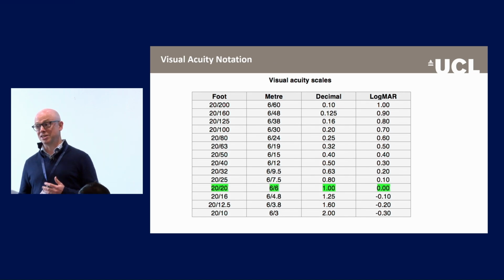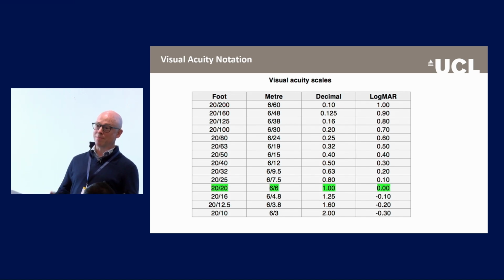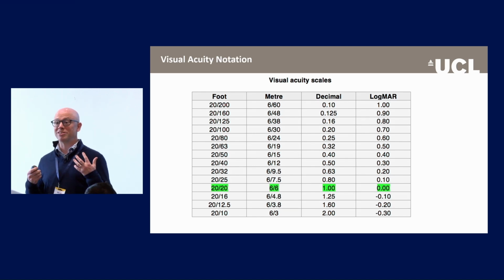The first thing that I think is important to understand is what on earth we are measuring when we're testing your vision.